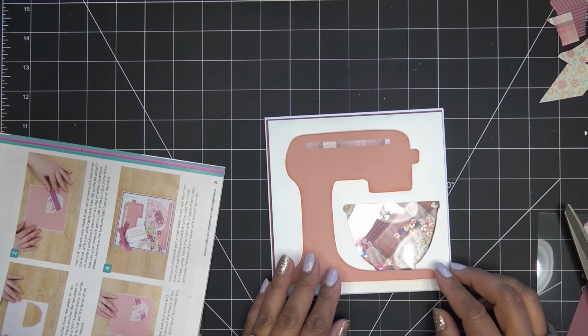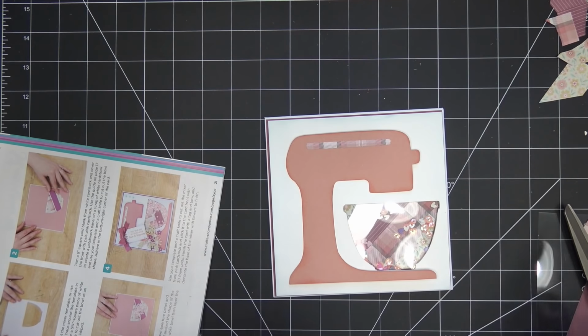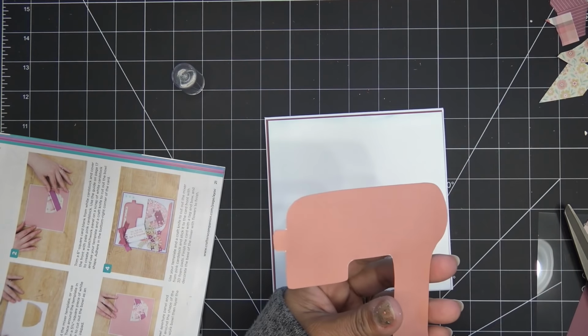So then we have this guy. Are you going to stick him down completely? Do you want to pop him up a little bit? You know, that's up to you. I'm going to stick it down completely. And we still have to make a tag and a bow and all the flowers.